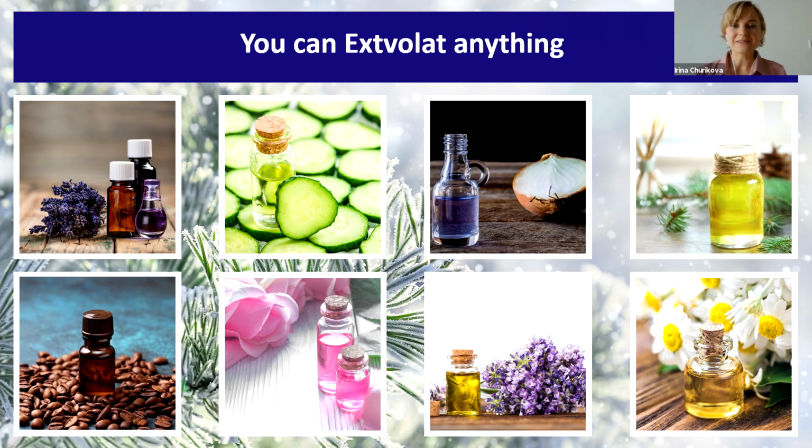And another amazing thing about it, you can make an exfoliate from anything. So you see there are different ideas of what can be extracted. It can be food, it can be herbal, trees, bushes, and so on and so forth. The idea is that we can extract volatile substances from anything that has any moisture inside. That's the cool thing that we created.